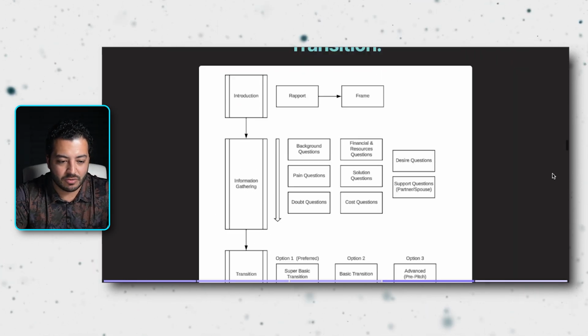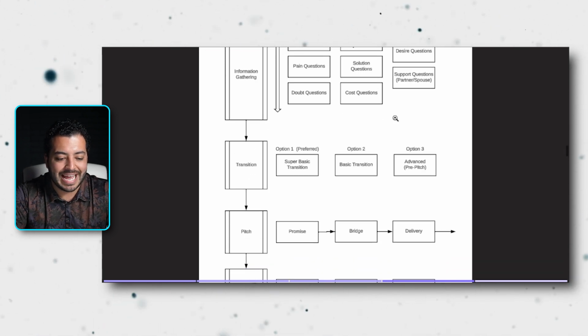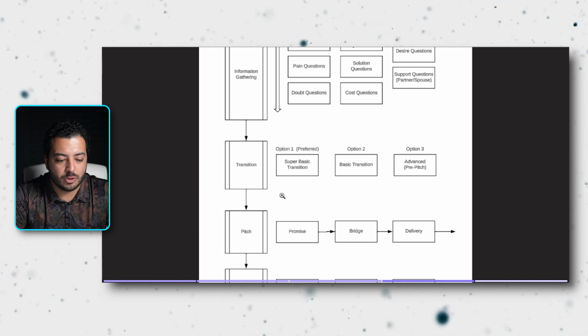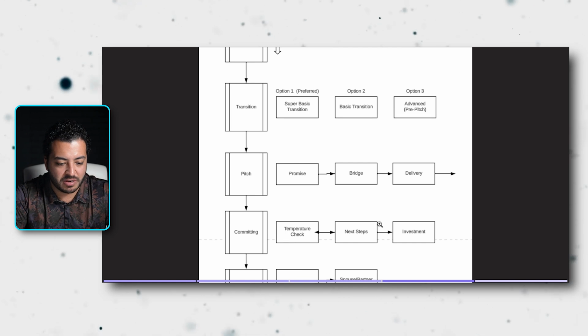Okay, so now we've made it into the transition. As a refresher of where we are in the conversation: we already did the introduction, we went through all the information gathering, and now we are in this transition, which is the super basic transition right in here. Then we're going to talk about the pitch and the committing phase. This is going to be the easiest language to transition from discovery into the actual pitch itself. So this is what you're going to say.